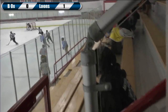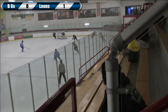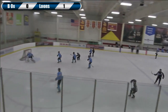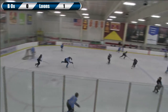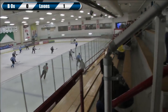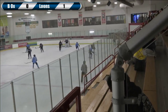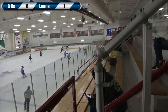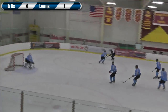From the Ox the other way, played into the far corner. That's a shot stopped by the goaltender. Noah Ruprecht tonight, the goalie for the Oxen. From the Loons in. The shot saved by Ruprecht.